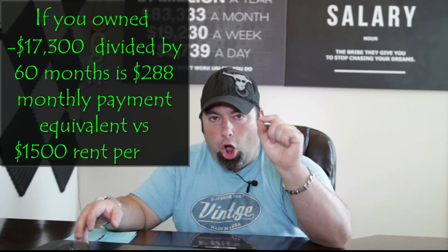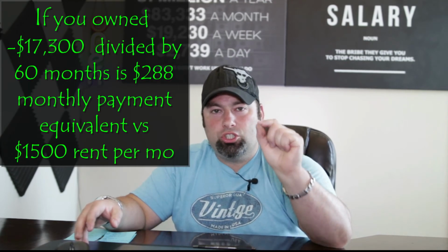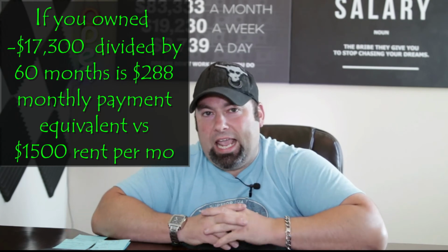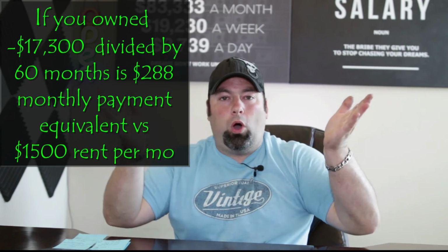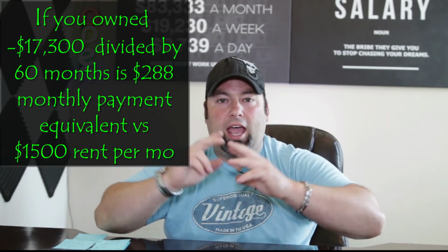Let's break it down. Check this out. Your rent was $1,500 a month, but the house that you owned, you lived in it, you sold it, you capitalized on the appreciation, you paid all your fees, minus the costs associated with that house. Your cost equivalent on a mortgage payment to own that house was just $288 versus $1,500 if you walked from both of the properties after 5 years.